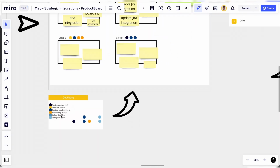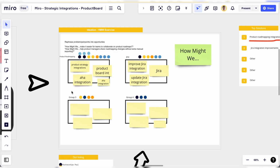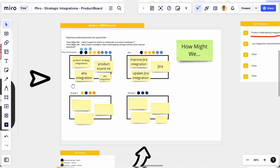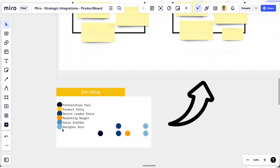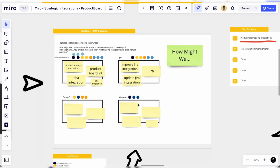I also did a simulated dot voting where, again, obviously I didn't get a chance to do this for real. I really like the how might we exercise, where you identify pain points and then translate them into opportunities. So I walked through the product manager's workflows and identified what I felt were some pain points. I also did some research on that. And then we did a how might we voting exercise. Obviously in this case I didn't have all these people there, but I hypothesized that if they were there, maybe this is how they would vote.